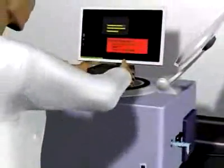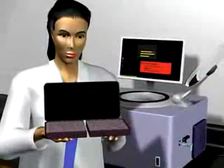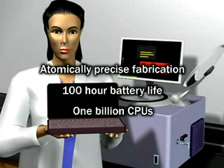The result of this production run is an atomically precise multiprocessor laptop computer with 1 billion times more processing power than today's best. The only waste products are warm air and pure water.